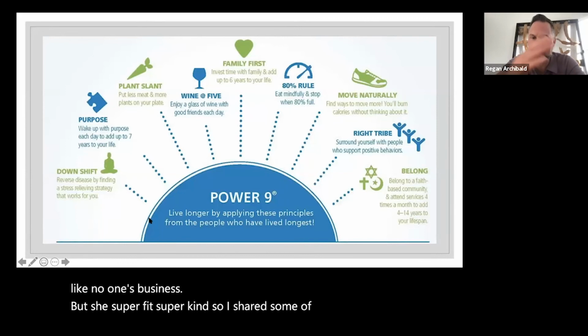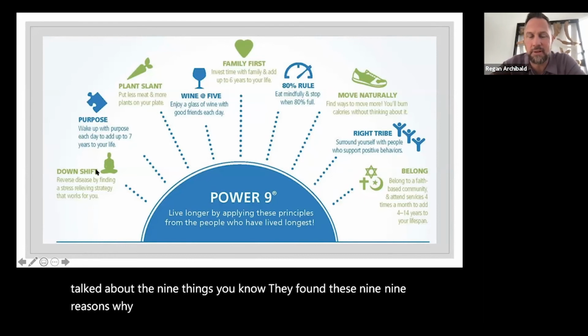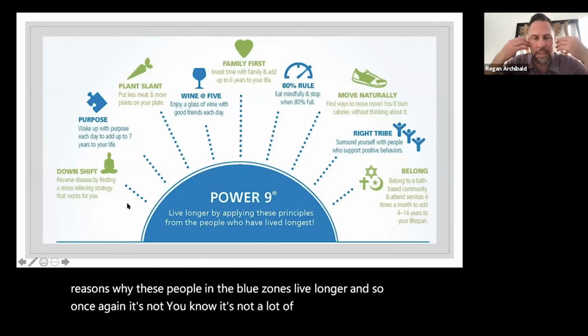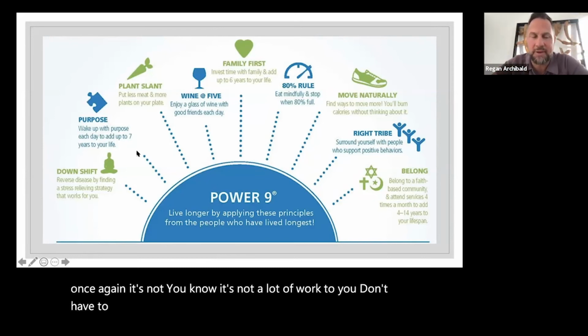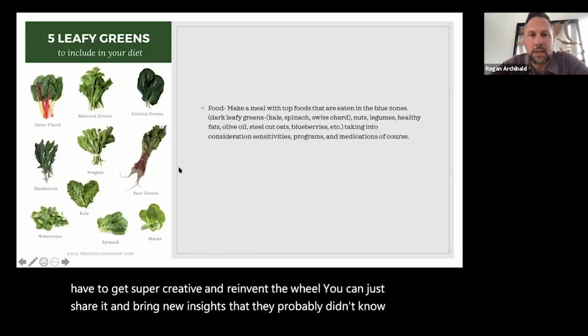And then we talked about the 9 things. They found these nine reasons why these people in the blue zones live longer. So once again, it's not a lot of work. You don't have to get super creative and reinvent the wheel. You can just share and bring new insights that they probably didn't know about. And so, that's all we do here.